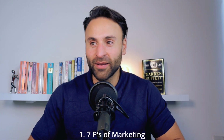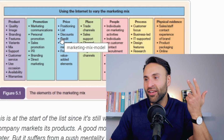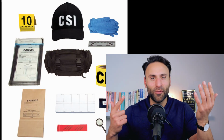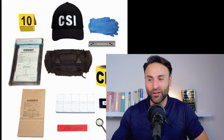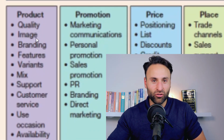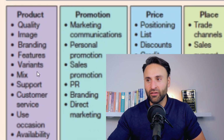That's a prerequisite model. Now let's go on to model number one of the classic models. We're going to kick things off with the 7 Ps of marketing. So we've got product, promotion, price, place, people, process, and physical evidence. I've not seen that one before, but yeah, it's been a long time since I've covered this. Very interesting there. Of course, we've got product. You can discuss the product's quality, its branding, its features, its variants. Where does your product sit? Is it a high-end product? Is it a mid-range product? Is it a low-cost product? You've got promotion, so of course there's various ways to promote your product or service.